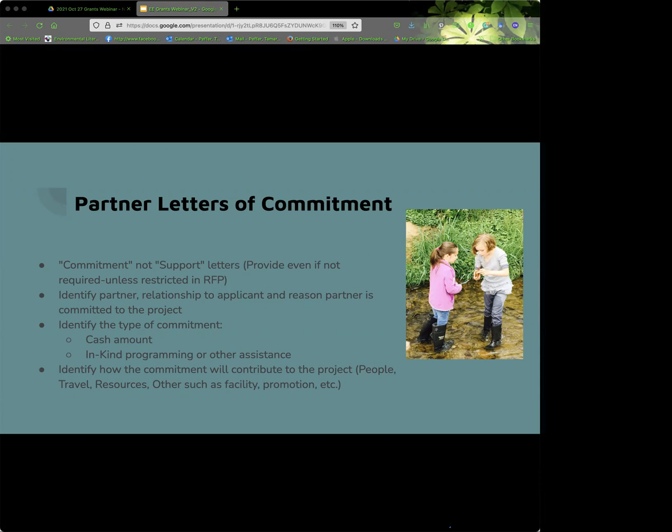And then importantly, you want to identify how that partner's commitment is going to contribute to the project. Are they committing to people, travel, resources, or maybe some other type of cost associated with the project?